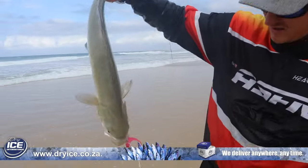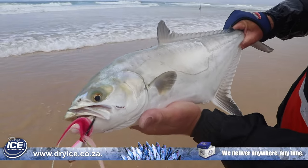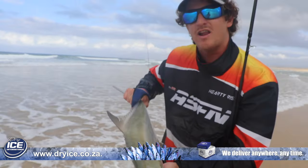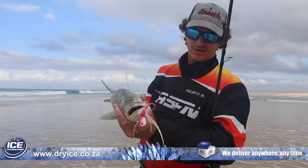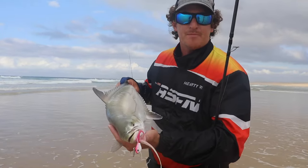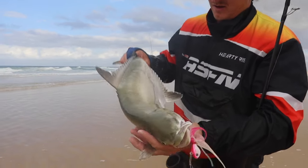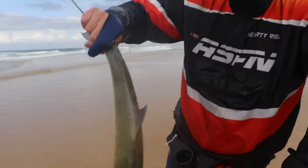In the mouth, gave up a much nicer fight, still a tiny little guy. I can't explain how shallow they are hitting. It's right at your feet, they're coming chasing the lure. You can see, got him properly. The Fishman bucktail is thinking about, love this thing, works so well. There he's hooked nicely, going nowhere. Yeah, that's it.